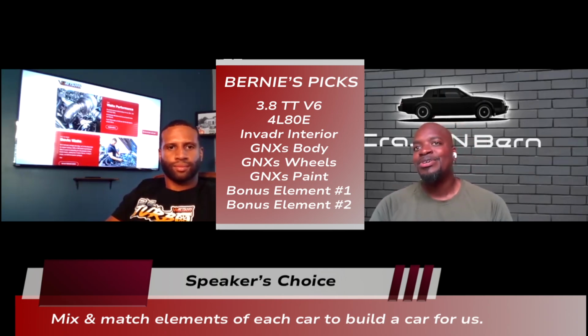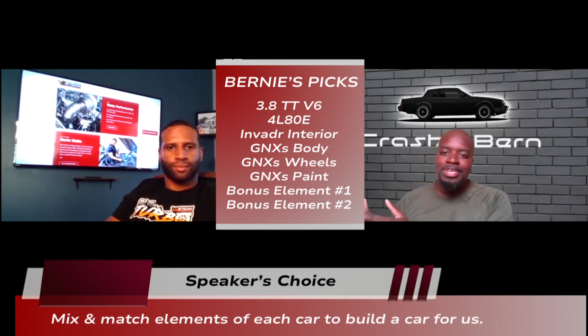And there's going to be a lot of controversy for a V8 being in a Grand National, but is there any controversy for a Grand National painted a different color than black? Let us know in the comments what you feel about that.